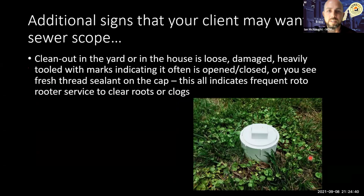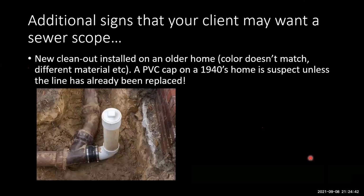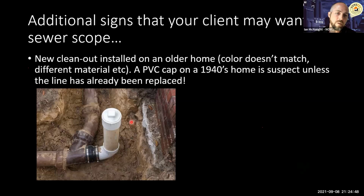Go ahead. Can you go back one? Do you think that repair undermined the footing at all? Probably, because it looks like they dug down below the bearing soil around the footing. Yeah, that could be an issue. Disclaimer, I just pulled this picture quickly while I was putting this together because I wanted to show a cleanout that didn't match the material of the sewer lateral pipe. But yes, Sean, good question.